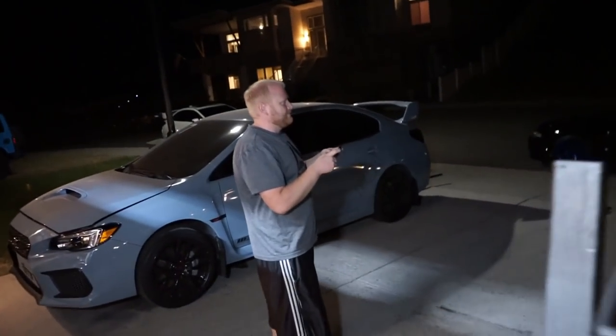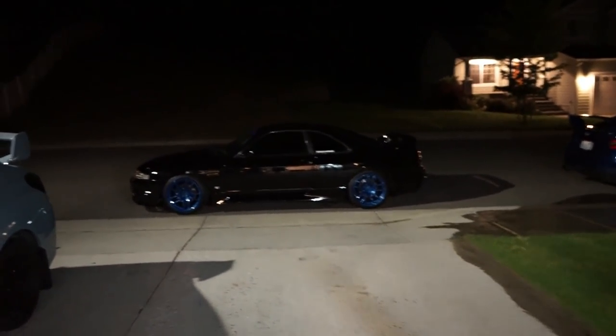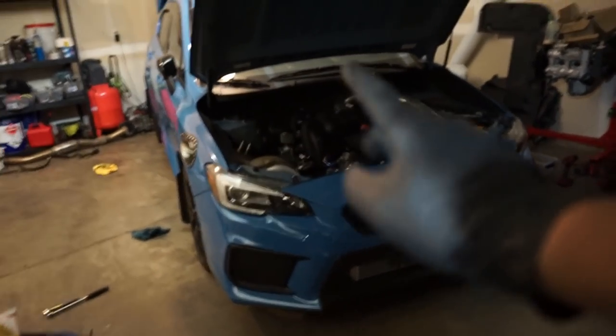Oh, who came to help us? You! So, check out night mode. Look at that. It looks like a toy car. Look at this guy's night mode. Yeah, iPhone for the win. Look, the camera picks it up. That's why you spend the big bucks. Go pick up the swirls. Andrew came all the way out to help us bleed these brakes so we can go do our test drive.